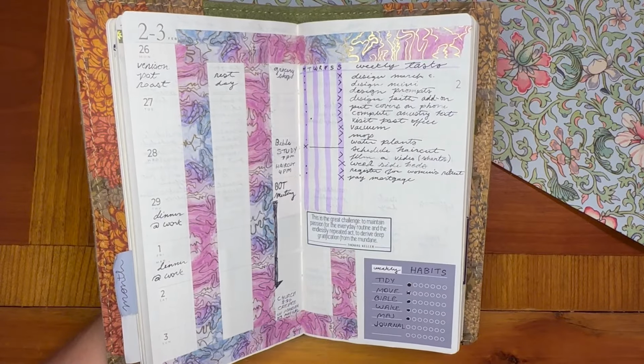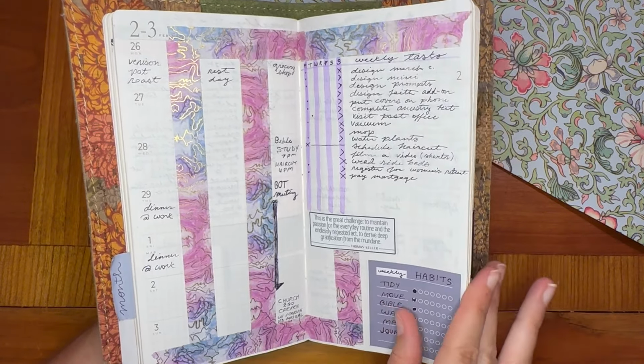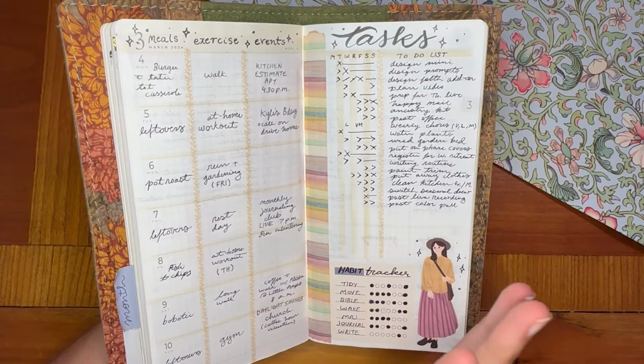And then here again, very similar setup, just incorporating some fun washi tape. And then here at the start of March, I did the same layout again.